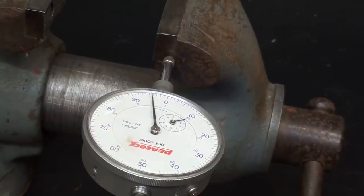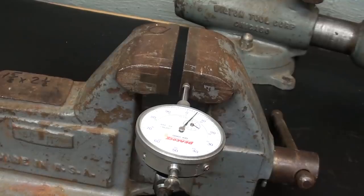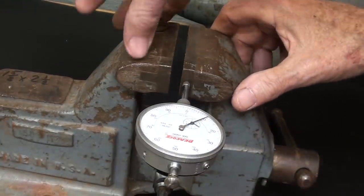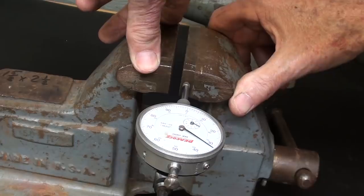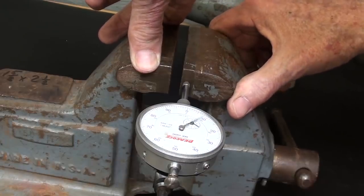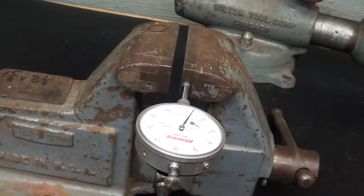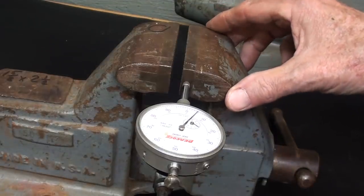Let's see what the Columbian does. Although the Columbian seems very sloppy, in fact, it's just about exactly the same, 30 thousandths, as the Wilton. So they both have a very tight tolerance. You know, you got to expect this.